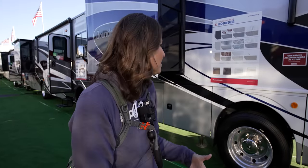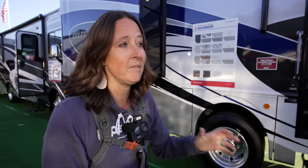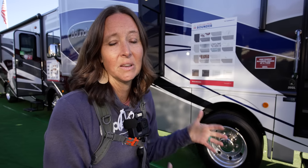This has got the 22.5-inch tires, and for a gas engine, that's not something that you see so much with these bigger tires on a gas engine. So definitely made to support more weight. But one thing that we've seen too in just having two different types of RVs on kind of different setups is you do have a little bit better ride quality sometimes when you've got those bigger tires. It just feels different when you're driving.